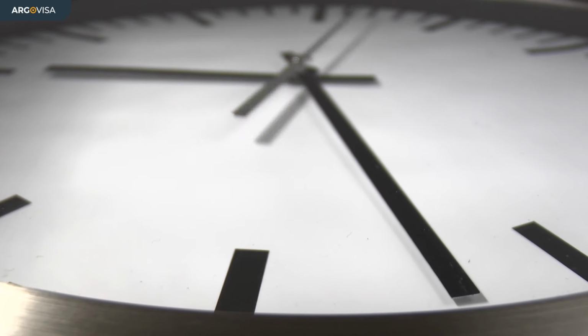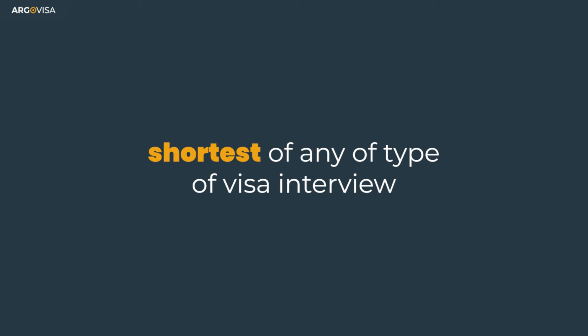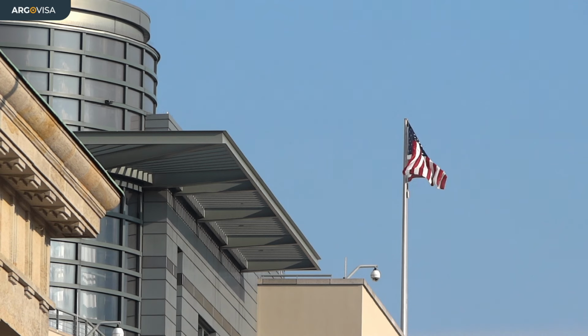The B1, B2 interview probably has the potential to be the shortest of any type of visa interview because the visa officers have some archetypes and some stereotypes that they're going to apply to try to get to a decision as fast as possible, based on trends they have seen. In most consulates and embassies, the great majority of the visa interviews that officers conduct are B1, B2 interviews, and those are the ones that they have to do as quickly as possible so that they don't get behind.